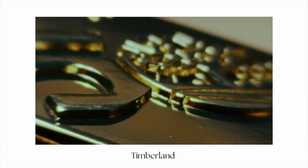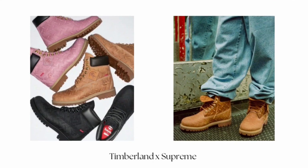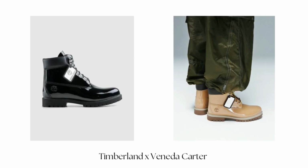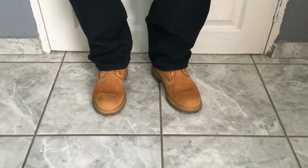Timberland also recently celebrated their 50th anniversary and released some collaborative versions of the 6-inch boot, some of which include the Supreme collab and the Veneta Carter collab, which is very popular right now. Even though these are nice variations, I still don't think you can go wrong with the classic wheat colorway. It is a timeless option and you'll be able to pull off similar looks with them.